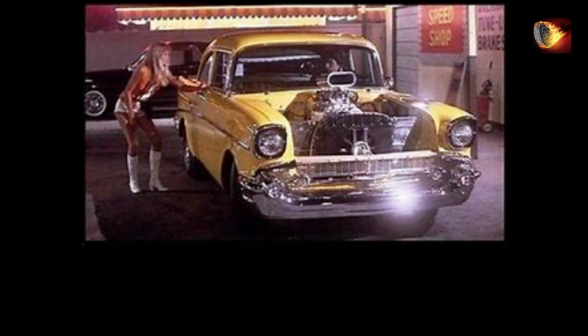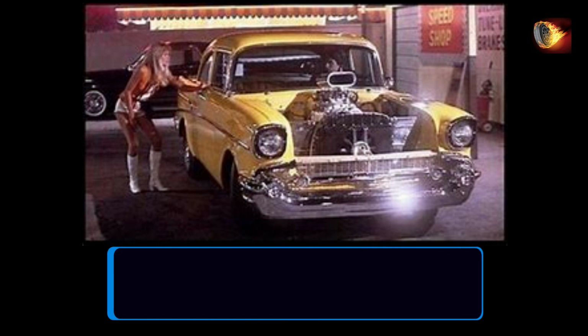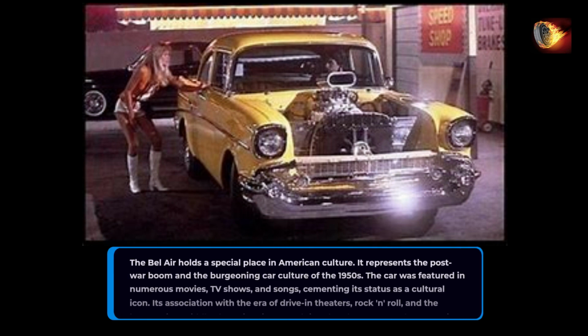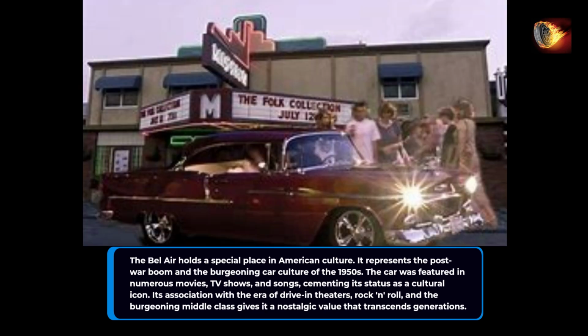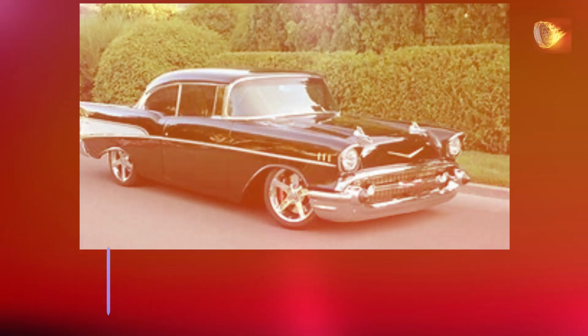Cultural significance. The Bel Air holds a special place in American culture. It represents the post-war boom and the burgeoning car culture of the 1950s. The car was featured in numerous movies, TV shows, and songs, cementing its status as a cultural icon. Its association with the era of drive-in theaters, rock and roll, and the burgeoning middle class gives it a nostalgic value that transcends generations.